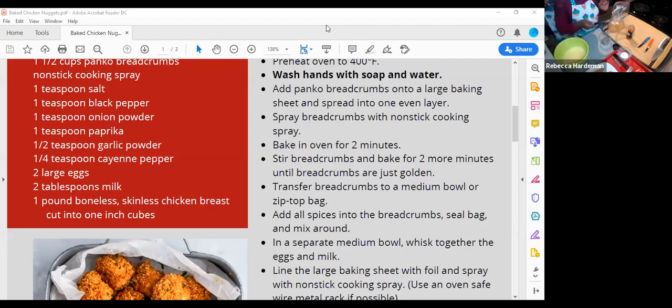That's good. Now we need 1 teaspoon of onion powder. So we just did a teaspoon of salt, teaspoon of pepper. Now we're going to do a teaspoon of onion powder. Got it? Yeah. All right. Now a teaspoon of paprika. That's too much. That's way too much. There you go, that's good.